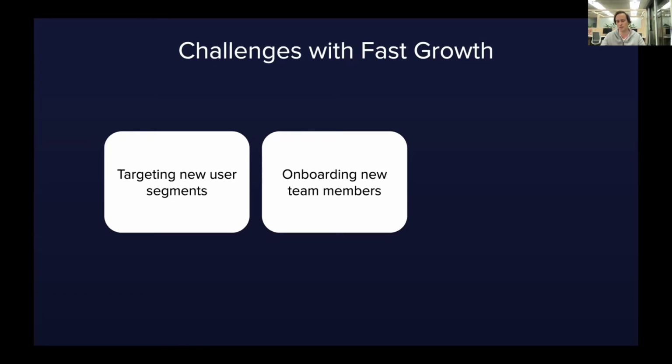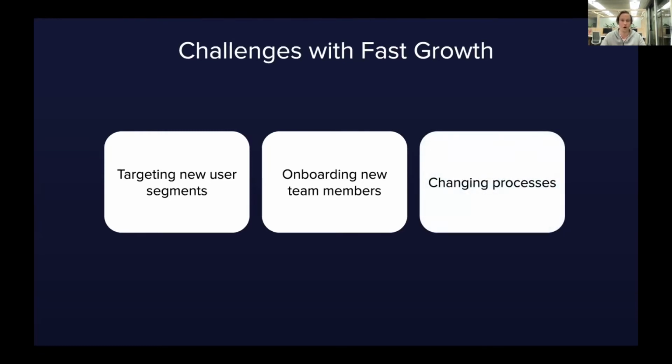We try to solve this issue by having, in the beginning, a couple of onboarding sessions where they get an introduction to analytics, and an introduction to what we already know about our users. We are currently building up a more fully fledged picture of our users for the next people coming. And then there are always changing processes.